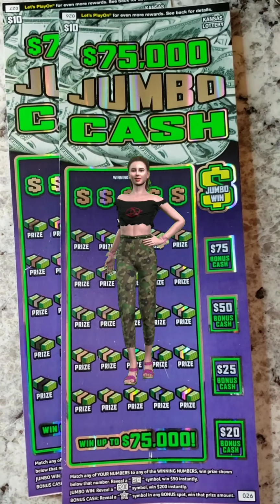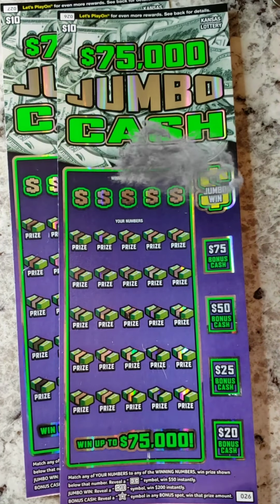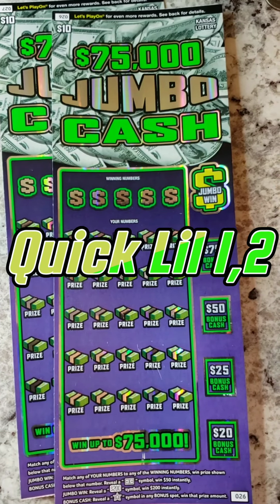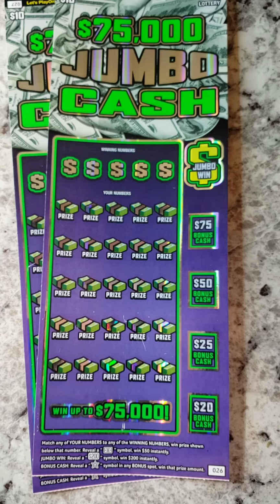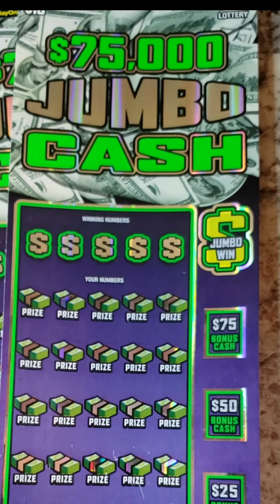All right, so we're going to get to scratching. You know we already smoking. This is just a little quick two-ticket scratch. I got my $75,000 Jumbo Cash, $10 tickets, ticket number 26 and 27. These are the tickets where we win. We are going to win $75,000 in this Jumbo Cash. Let's get to scratching.